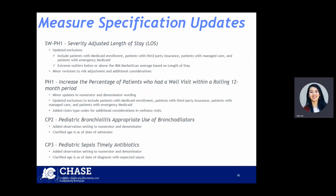All right, next measure, SWPH1. This is the severity adjusted length of stay measure. Here we're providing some more detail and clarity around the IBM Advantage Suite. So we've updated the exclusions to include patients with Medicaid enrollment. And then we've also had some extreme outliers below or above the IBM market scan average based on length of stay. So we've pulled those outliers out of the measure, as well as provided some minor revisions, including the risk adjustments and additional considerations.